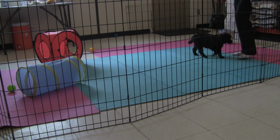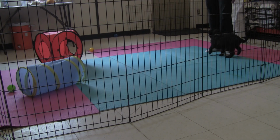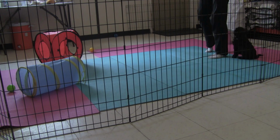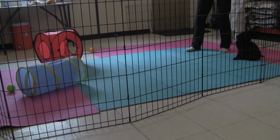Her tail did go a little still. She came to me, but she's been coming to me throughout the whole test. She's not crying. I wouldn't call her overly upset. We're just going to wait and see if she moves on by herself. Super job. She went through my legs and then went to the noise source. If she was really scared, she would sit still. A little yawn means that she's a little upset.